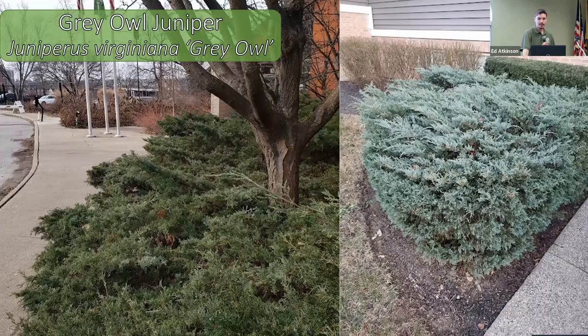Gray Owl. If you're going to shear something into a hedge, like a juniper, just make sure that you're staying on top of it. It's not going to backbud very well if you cut into the real woody thick growth. So you have to keep on top of it and try to cut into the foliage mostly.